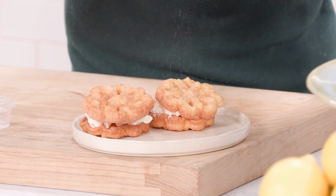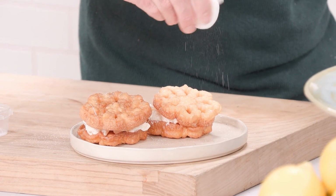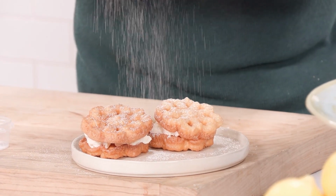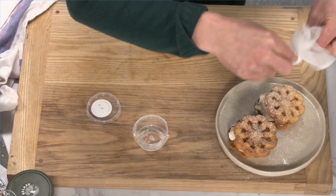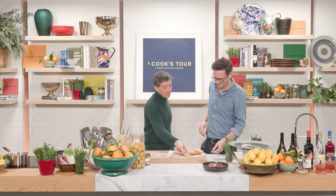There we go, hopefully. Did we speak too soon? There's a technique to it. There you go. Love it. Brilliantly done, well done. So that's those there, ready to go.